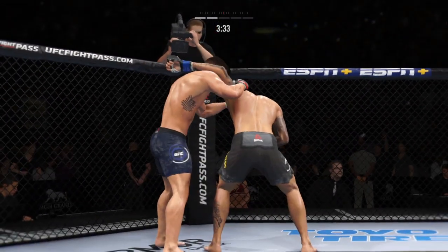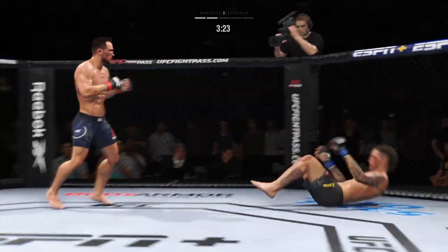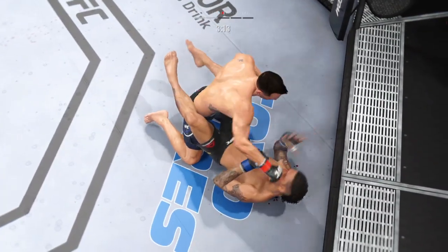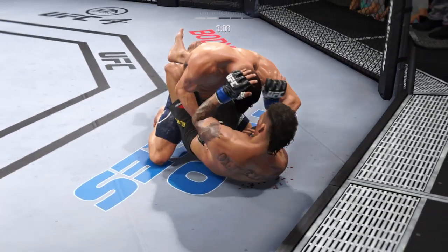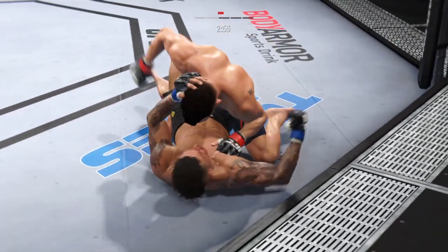Stuffs the takedown there. How good is his takedown defense? Oh, big knee to the body, man alive. Whoa! What a fantastic strike to throw at the exact right moment. He deserves this moment. Go finish this fight. 3 minutes to go in round 2.